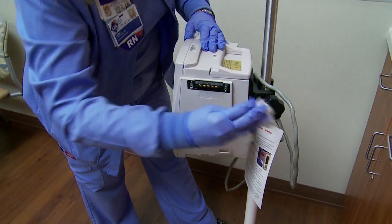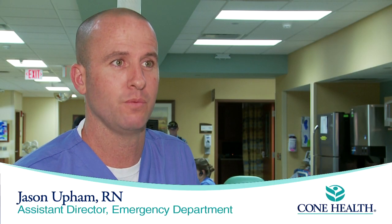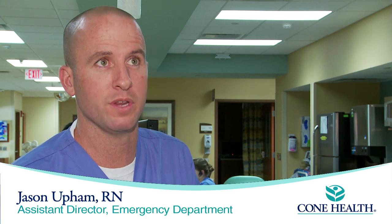Clean the IV pole, pumps, and modules in the rooms between patients. So we don't even have to take them off the floor anymore. We can bring them straight to the patient right when we need them. So there's prompt pumps and modules for this patient right when we need them.